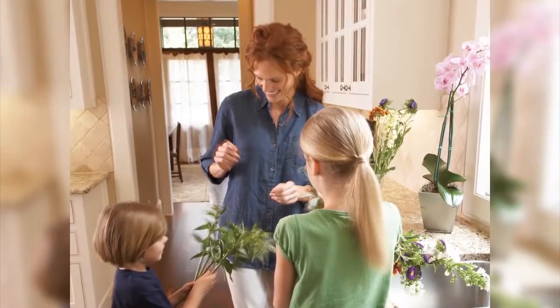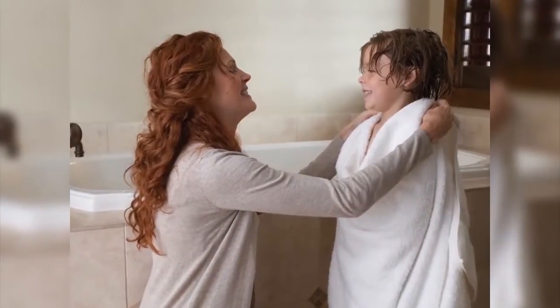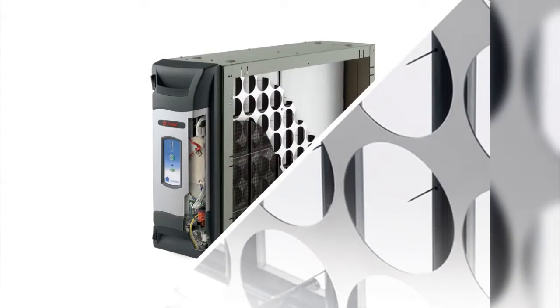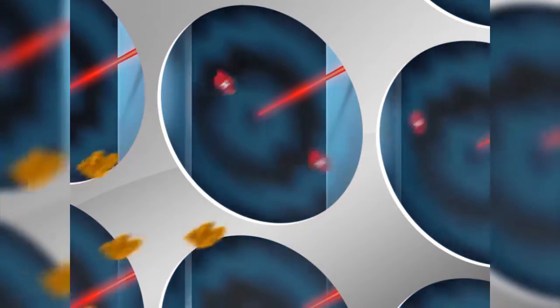At Trane, we know cleaner air just feels better, whether it's in your lungs, on your skin, or all around you. While most common allergens can wreak havoc on families, they're no match for the patented, industry-leading technology of a Trane Clean-Effects whole house air filtration system.